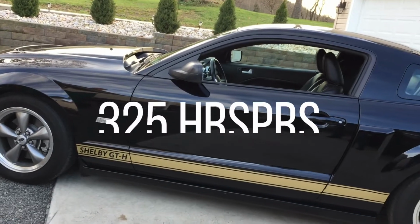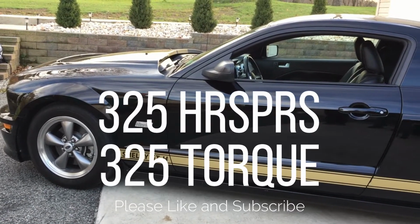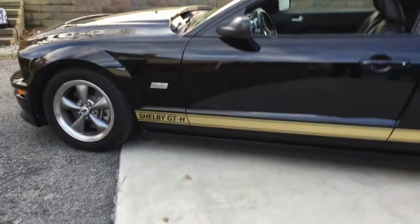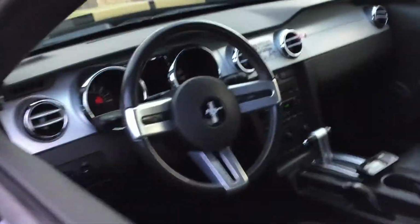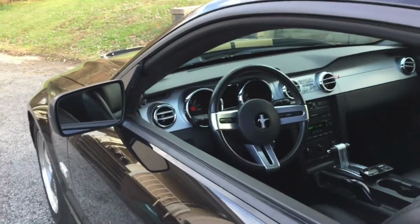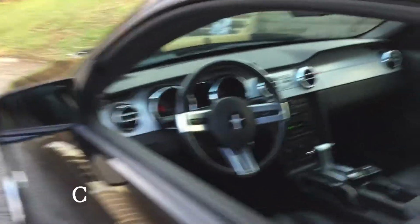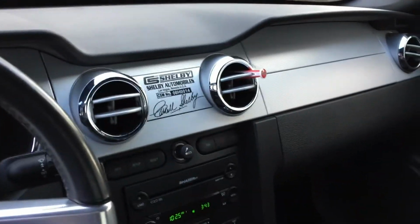Horsepower and torque, you said 325? 325. And also 325 on the torque. Oh, really? Very nice. Let's take a look at the special badge. So you said there's 500 of the coupes and then 500 convertibles. Yep. Very nice. And this is number 14. Number 14. I'm going to lean the camera in there so you can see the little badge.